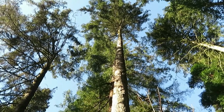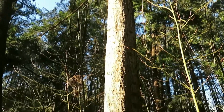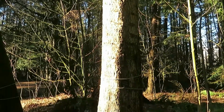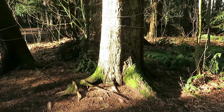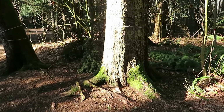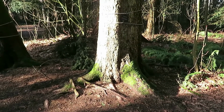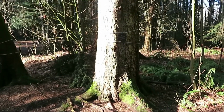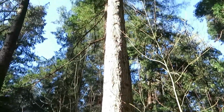This is the grand fir tree, known in some circles as the stinky tree. It was used by First Nations people. They used to take the boughs and put them in their residences and make it smell nice. And they also used to burn the pine cones for incense as well. So there you have it, the stinky tree, or the grand fir if you prefer its proper name.